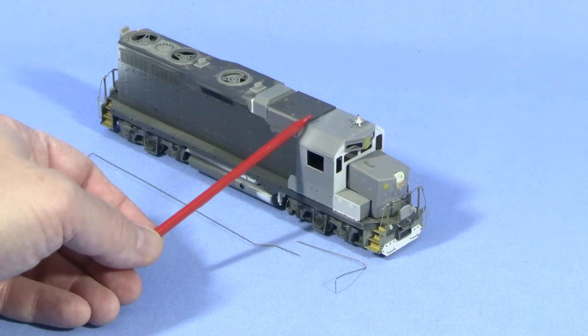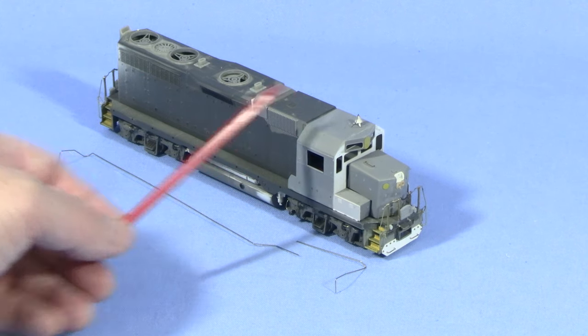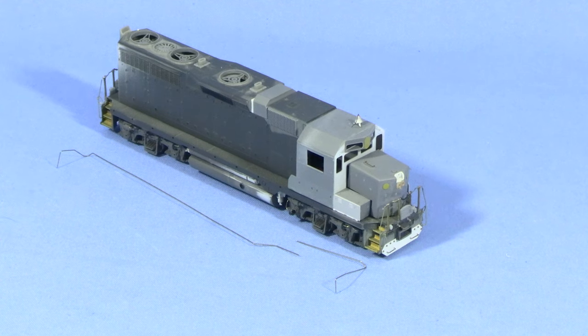This engine is actually very close to being ready for paint, and since the B30-7 in the build is also getting close to being ready for paint, I was thinking I might leave this one in the series for a while while I paint it, since they're both Cotton Belt engines.